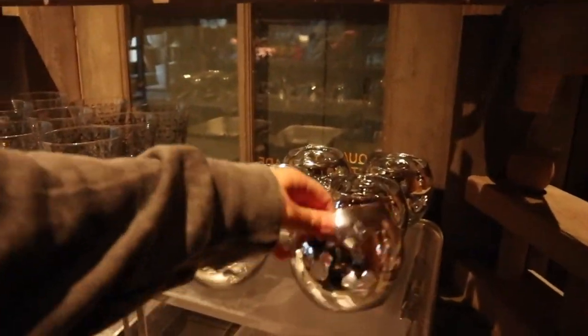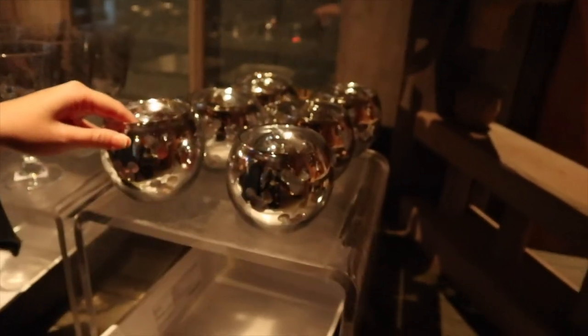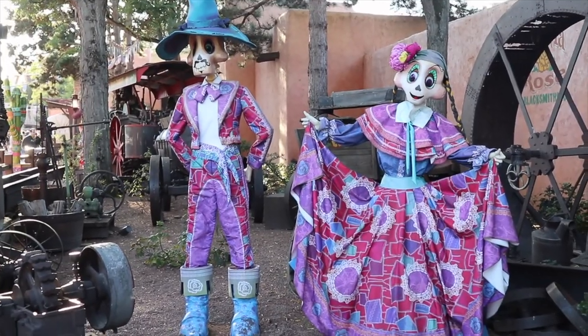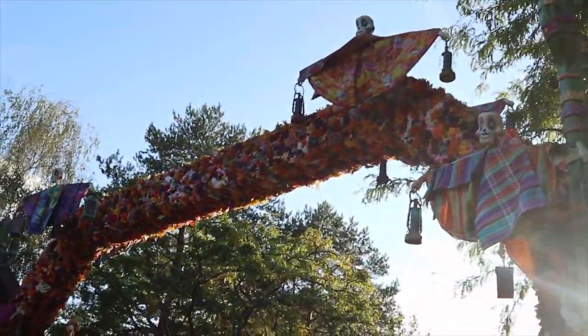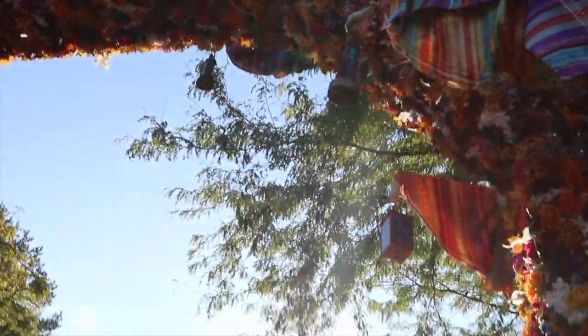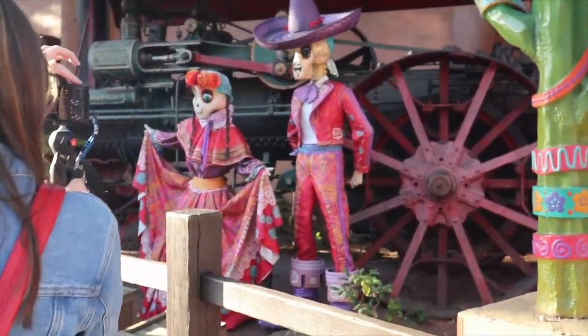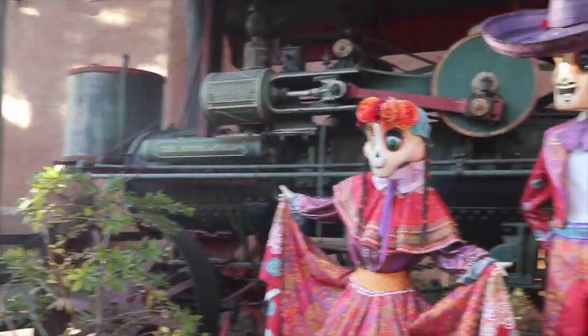Oh, look at this one. That's a candle thing. Oh, 11. That's not too bad. And I don't think these are for sale, but there's like loads of them. I didn't think there would be.